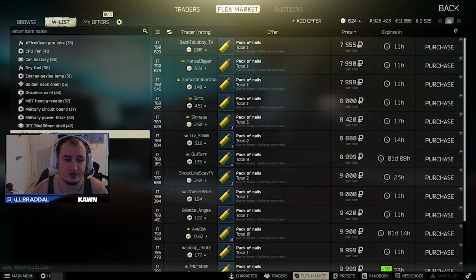Nails. So this is one of the ones that I suggest buying now. So pack of nails will go up to about 40 or 50k. Right now it's only about 7 or 8k. So this is used for the sick case barter with Jaeger. So if you guys are planning on trying to get a sick case and you don't want to spend millions of rubles for it, I would recommend definitely using these packs of nails now. So buying them and saving them, don't sell them.